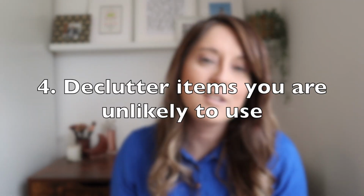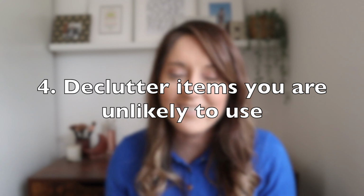My next tip is to declutter anything that you're really unlikely to use. Get rid of it if you're not likely to use the product, or the colours don't suit you, or you don't like them, or you don't like how it feels. Just get rid of it. Declutter it in any way that you can. Donate it, sell it, recycle it. It's time to get rid of anything that you're not really going to use.